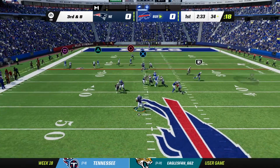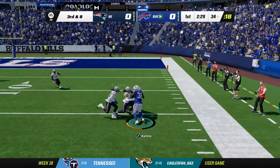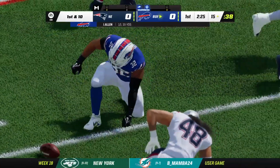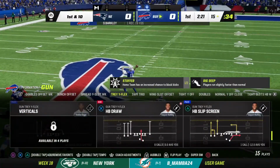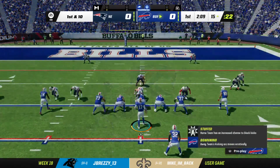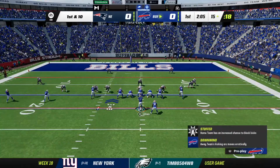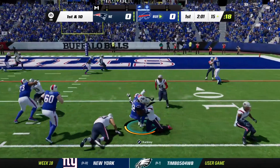Throwing is Allen on 3rd. Trying to find Barkley on the out route, and he's got him. He'll get it inside the 20. And he's got another first down as the tackle's going to be made at the Patriots' 15-yard line. Right about 20 yards on the pickup. Officially, they'll say it's going to go for 19. A first down carry for Barkley.